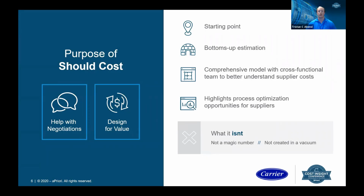We try to tell you what you're looking at by looking at the cost drivers and also just trying to optimize the manufacturing process itself. But it's important to note what it isn't, and it's not a magic number. It's not creating a vacuum.